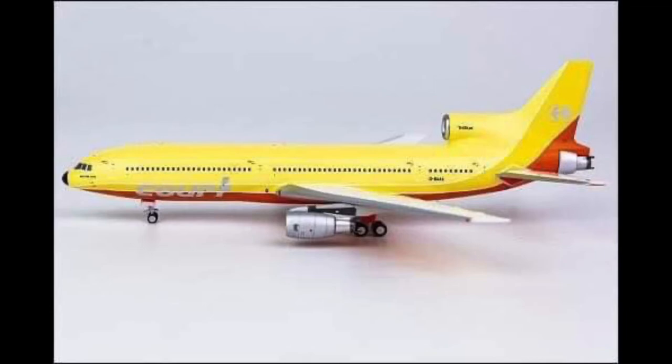Next one down, we have the Core L1011-1, but this time in the yellow livery. This yellow livery looks very, very good. The colors contrast very well together. If you're gonna choose one of the two, my preference is yellow, because the pink one is still somewhat different, but the yellow is something I'll stick to.